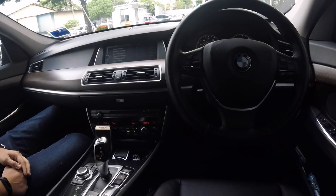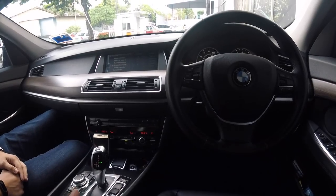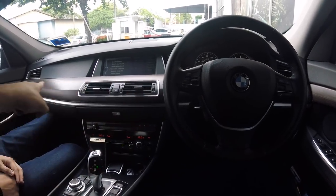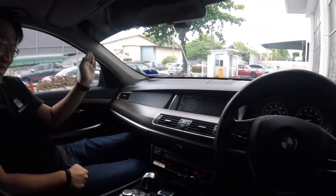You have more room than a 5 Series. There is a wider center console than the standard 5 Series, but it's not as wide as the 7 Series or the 6 Series. But this beautiful one piece open pore wood is damn nice. And here's KK. Hi. Yeah. Man with taste.